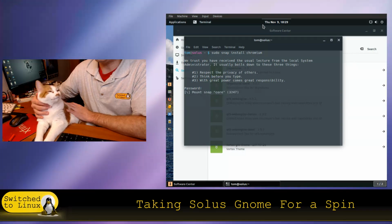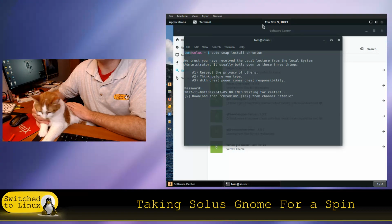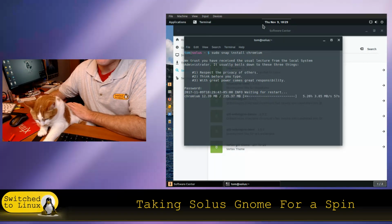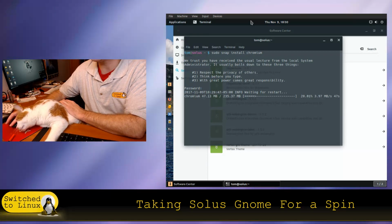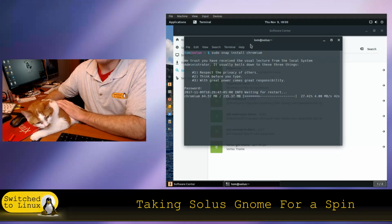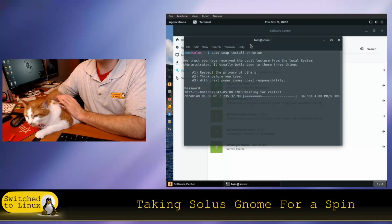So with the addition of the snap packages, that is really where Solus moved from being just another startup distro to a distro that is absolutely recommended for a lot of functionality, just because it has so much application support with the snap packages. So there we can install anything from the snap library. Chromium is over there. We have the extra applications, the third parties.